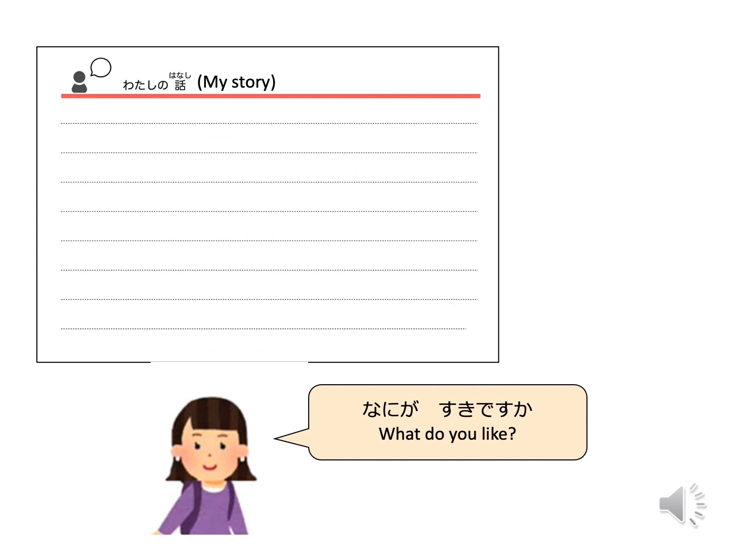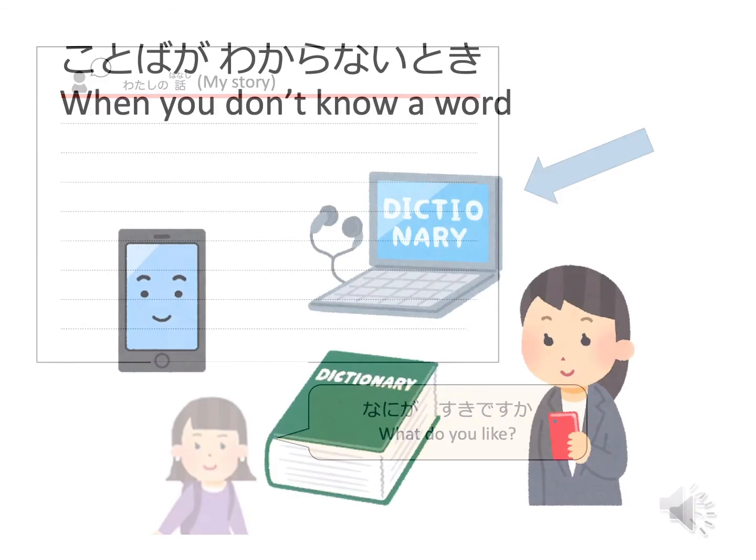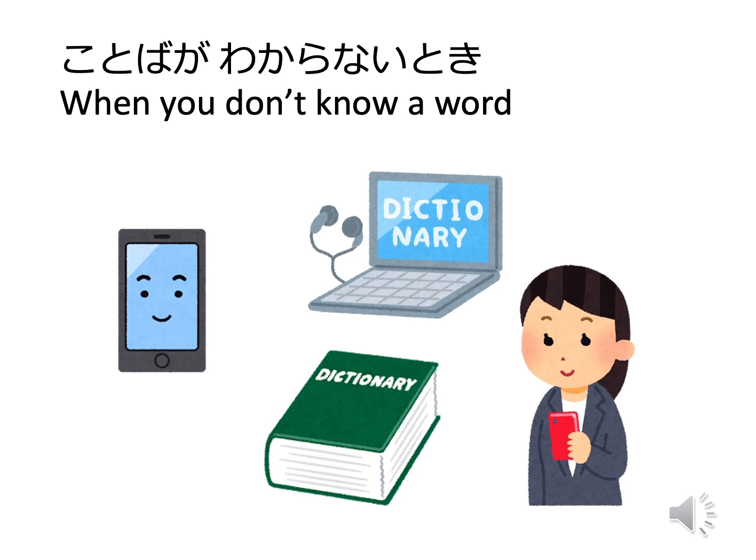What do you like? There are many things that you would like to talk about. Well then, let's write them down. This is called My Story. When you don't know how to say a word in Japanese, what do you do? Look it up in a dictionary or on the internet.